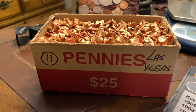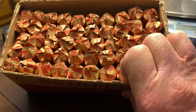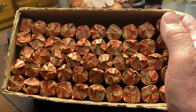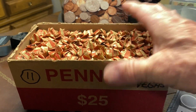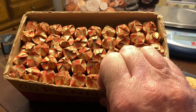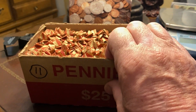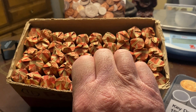Right now we're going to search our 11th box of pennies this year, and these are customer roll pennies. Usually when I ask for customer roll pennies, I get two or three different kinds of rolls. This particular time, all the pennies were rolled in the same kind of wrapper, so you never know what you're going to get. When you get customer rolled pennies, this could be someone like me searching pennies and turning them into the bank. But who knows? We won't know until we break them open and find out. So let's see what treasures are in this box, and I'll bring you in with the first find.